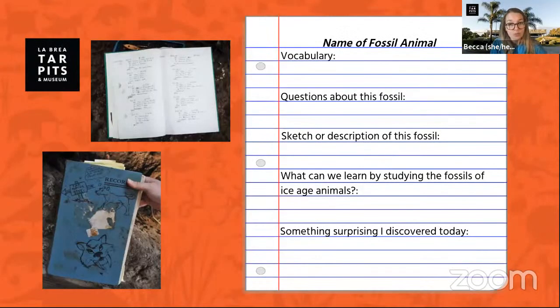We'll try to get to as many questions as we can, and Laura might answer a lot of them during her presentation. But if we don't get to your question today, I encourage you to write it down so you can learn more about this animal on your own.